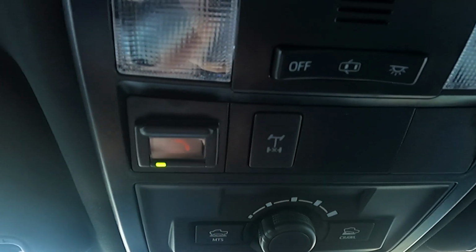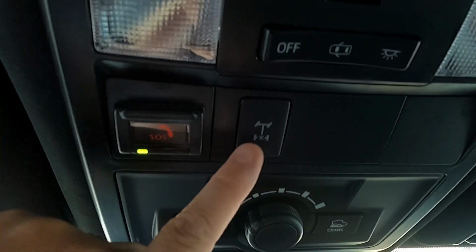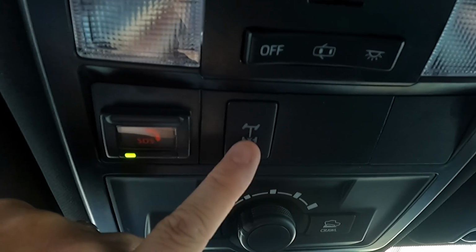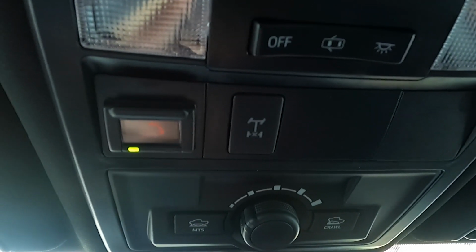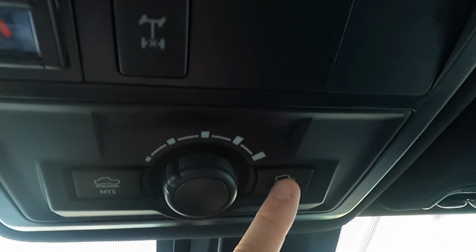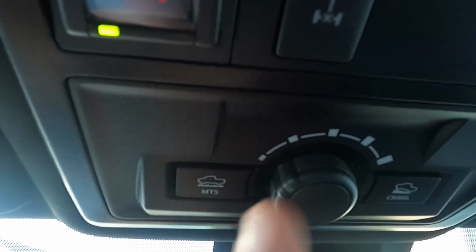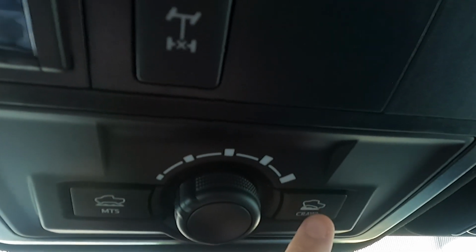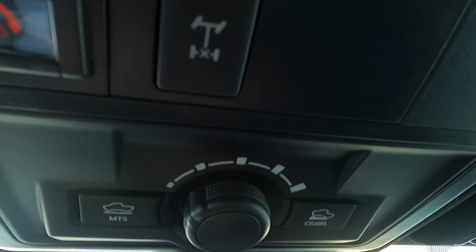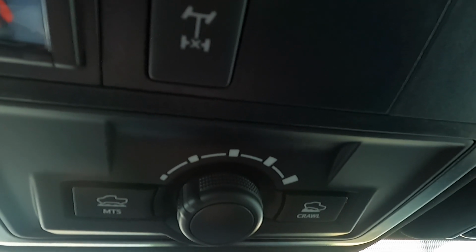Obviously, if you're in a spot where you're starting to spin and you need that extra traction control, you've got the locking rear diff right here. That's a big upgrade on this versus some of those other trim levels. Then you've got the crawl control and then the multi-terrain select. Once you're in 4 low, you can start to use these. Crawl control is kind of like cruise control for crawling in terrain when you're going at a really slow speed.